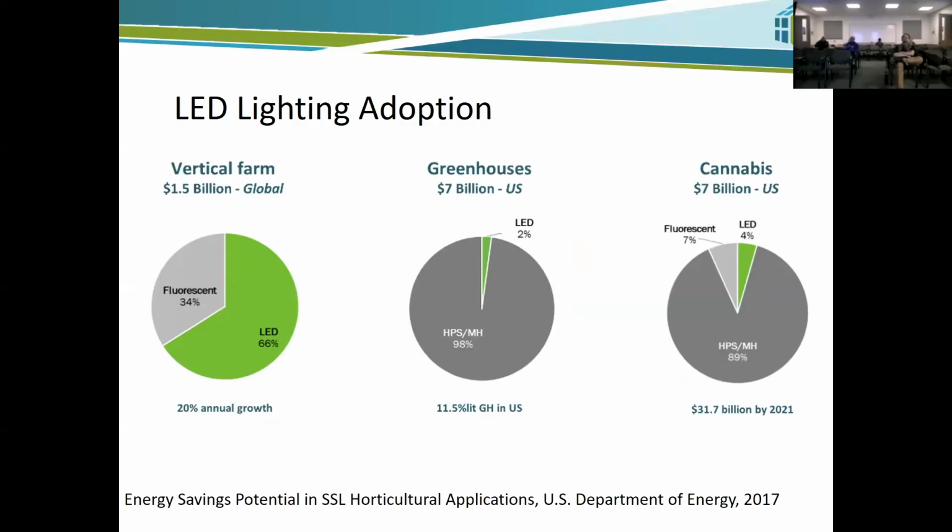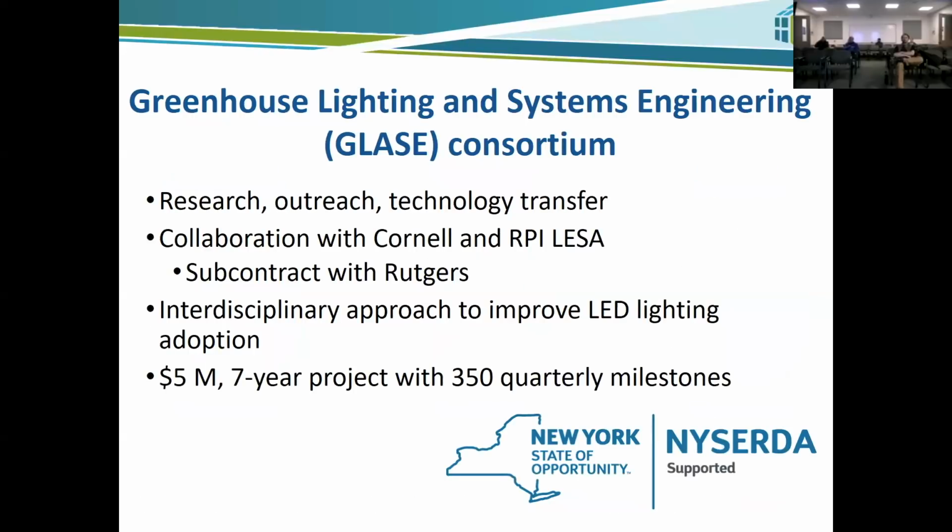And interestingly, there's this other large industry which apparently is equal in size to the U.S. greenhouse industry, which is cannabis, which is said to be a $7 billion industry in the U.S. 89% of their lights are high-pressure sodium and metal halide, 4% are LEDs. And I don't know if this can be true, but it's predicted to grow to a $31.7 billion industry by 2021, which is now only 2 years away. We'll see. But the main point is that while we have LED technology, there has not yet been a lot of industry adoption in LEDs.